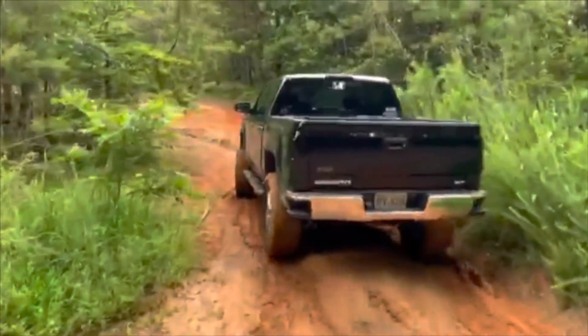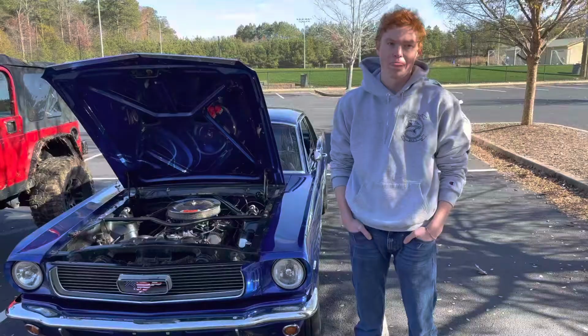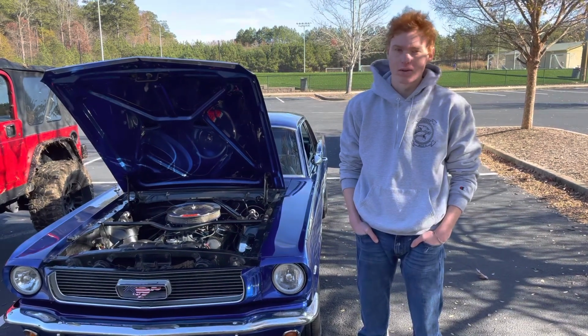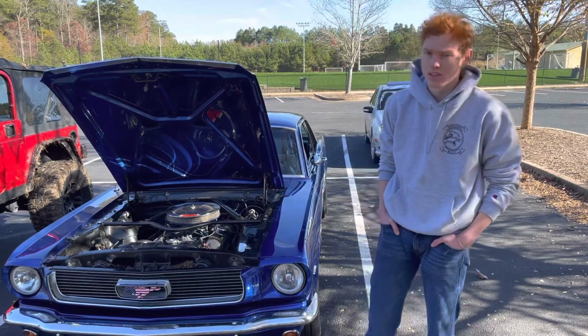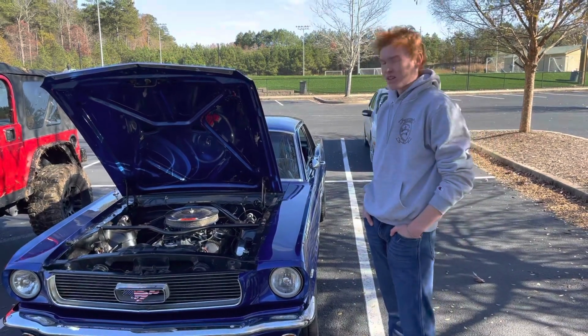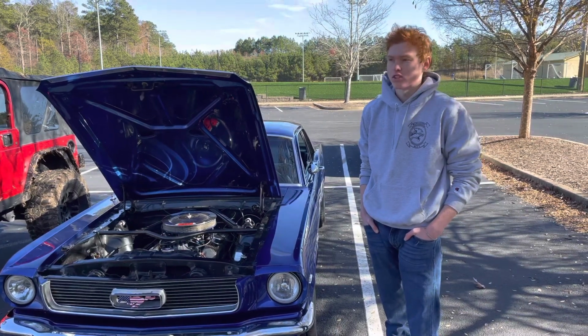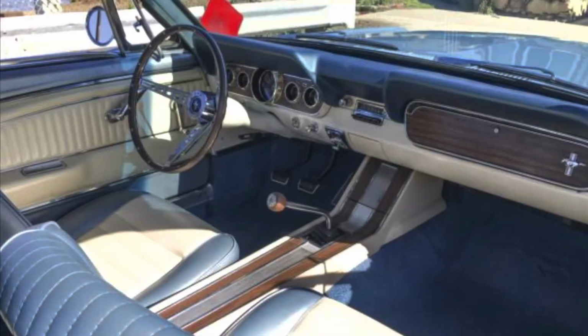Probably taking it off-roading with the Jeep. What is your biggest project you did on your car? I put a T5 transmission out of a 1993 Fox Body Mustang. So for people that don't know cars, what does that mean? Well, it's just basically taking it had a 3-speed auto and putting it to a 5-speed manual.